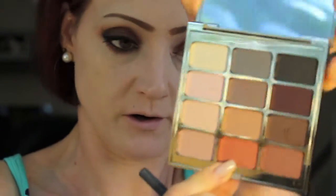Okay, and then I'm going to go back and get a little bit more of that reddish orange color called Perception, and build it up until I get the pigmentation that I want, or until it matches the other side. And again, blend it up.